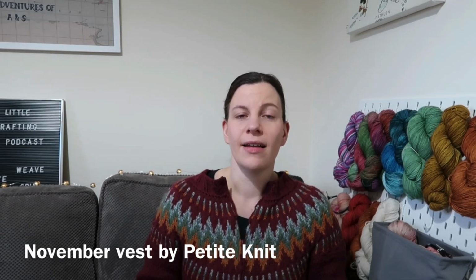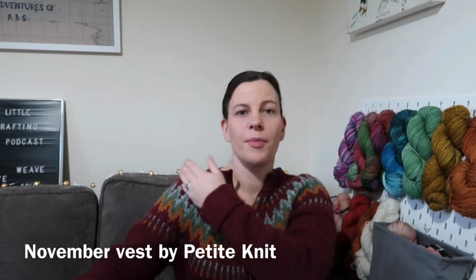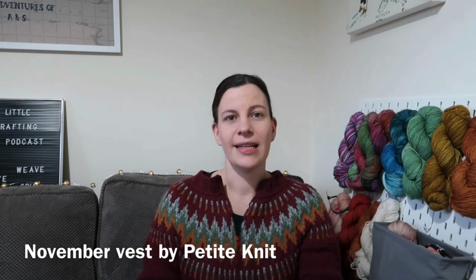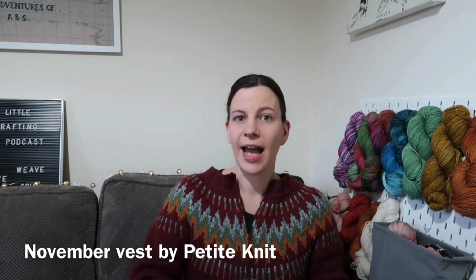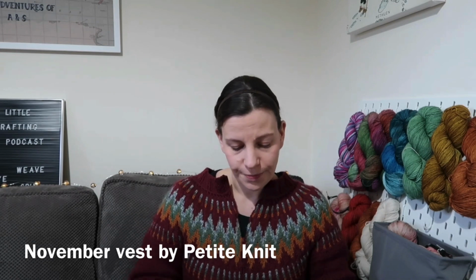For my second knitting work in progress, I am working on the November vest, also by Petite Knit, and this is a kind of throw over vest. It's got an open front, it's got no sleeves, and it's quite long and it's got pockets. It is knit in brioche rib in one colour, and I am using Hedgehog Fibres Tweedy for this.